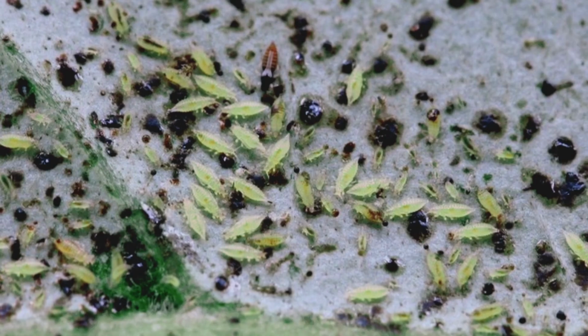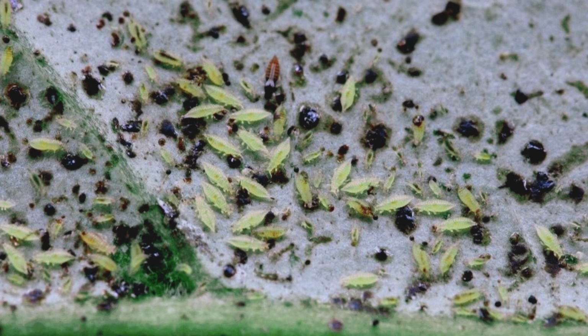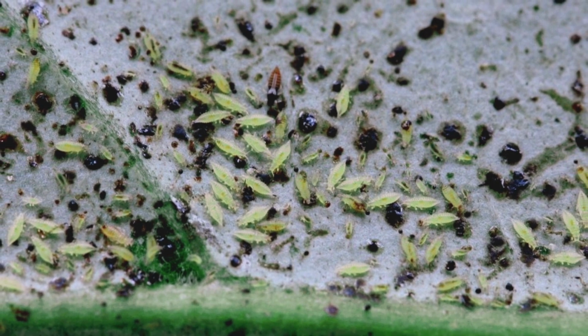So you may see some signs underneath. If you flip the leaf over, you may be able to see some signs of the thrips and the pupa, which I'm going to get to in a minute.